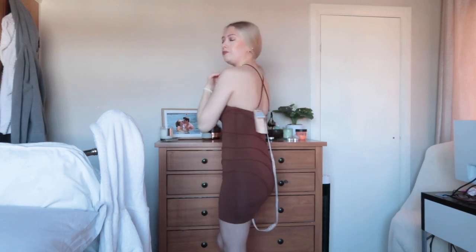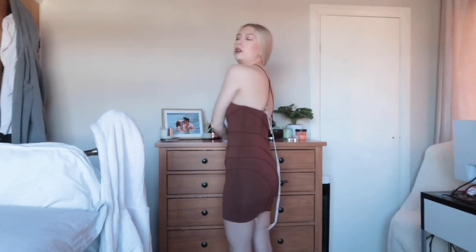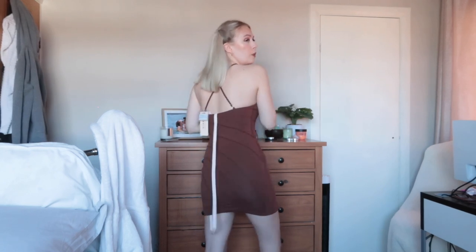And at the back, I don't know if you could see before, but it's a crisscross. It's not a racer back or anything. I assumed it would be a racer back just because of this shape at the front. But obviously when I tried it on, I realised it's not. So that's nice. Bit of exposed back. Love that. So yeah, this is the first outfit.